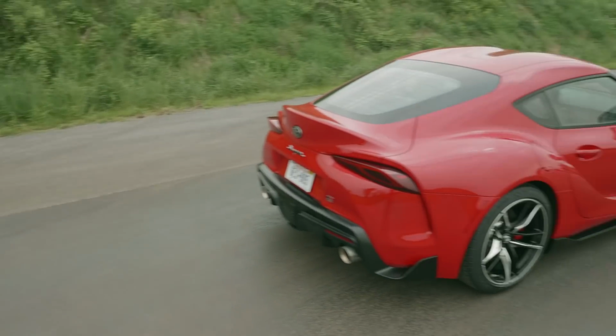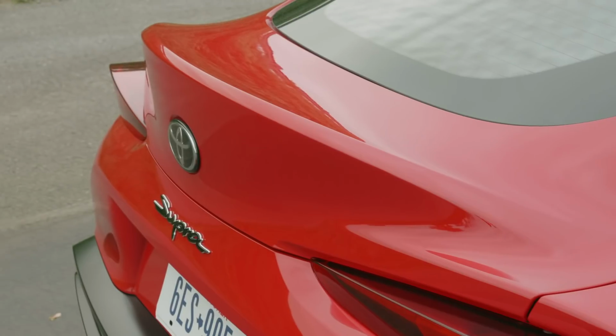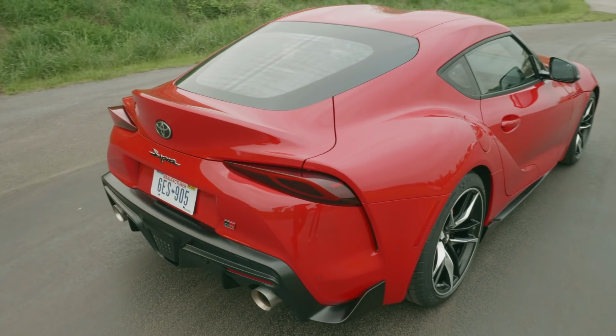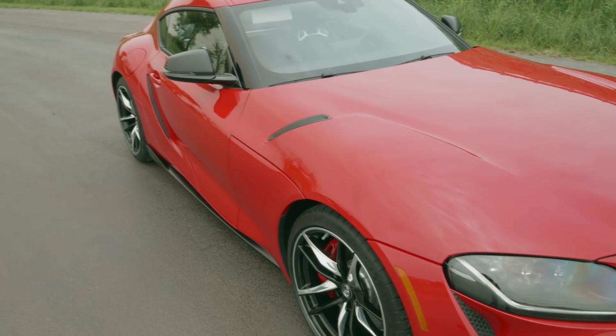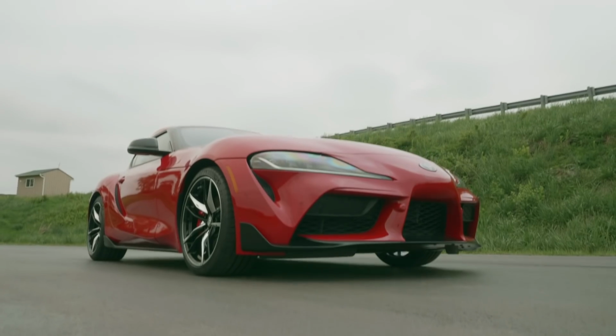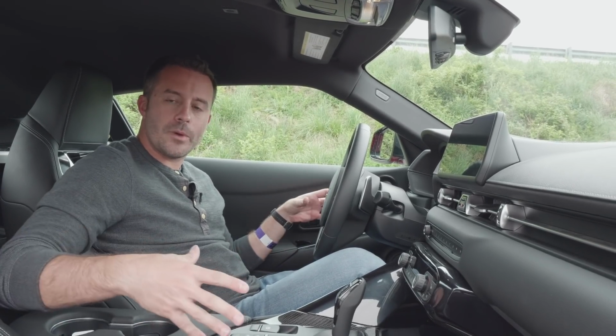But as we get to the back, my favorite part of the Supra, this just looks great, I think, to my eyes. I love the spoiler. I love the taillight design. And even though there's a lot of parts on it that I think are confusing, I think the drive more than makes up for them. I like driving the Supra, and I mentioned that it reminds me of a BMW in many ways. And I think the strongest way is the interior.